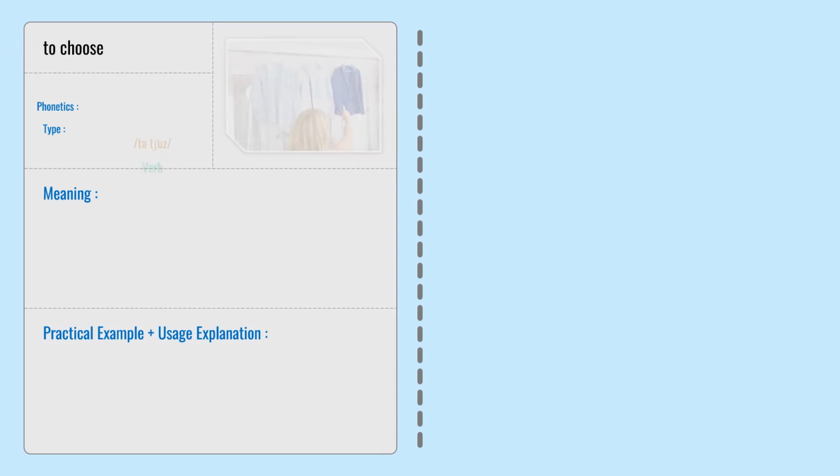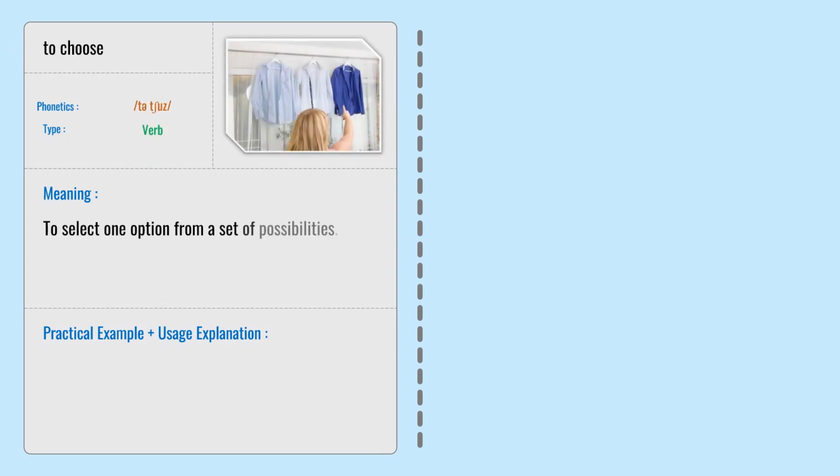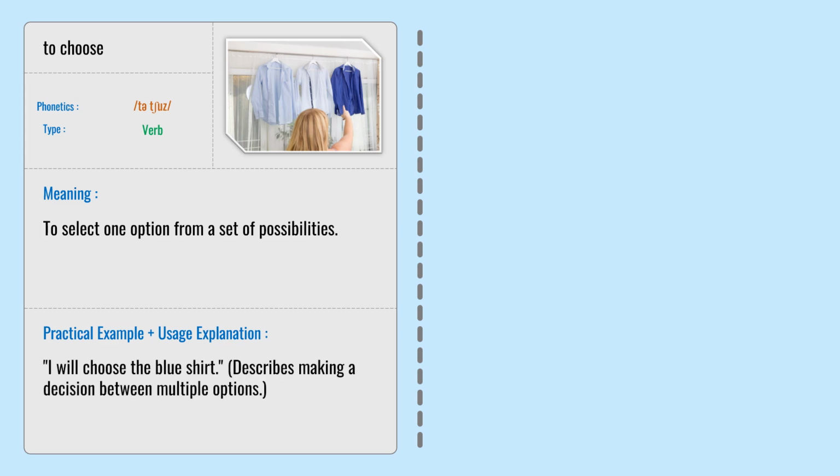To choose. To select one option from a set of possibilities. I will choose the blue shirt. Describes making a decision between multiple options.